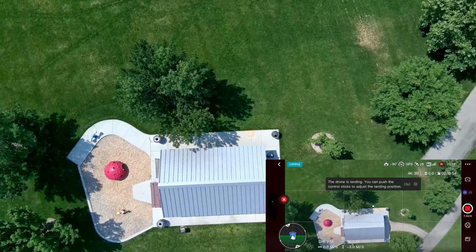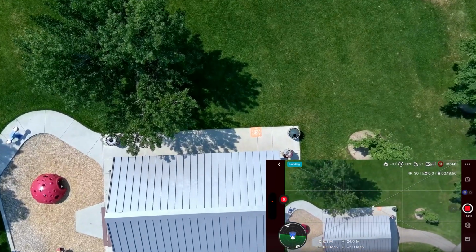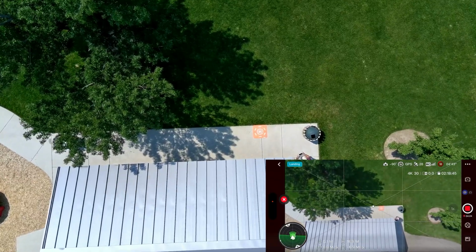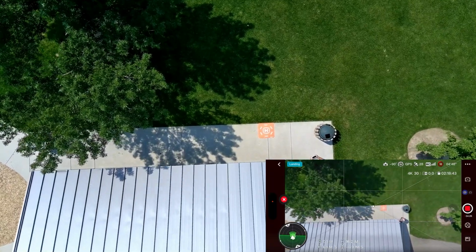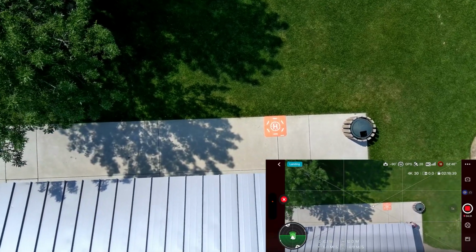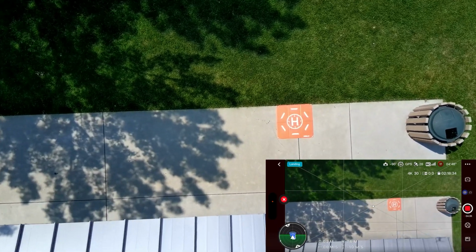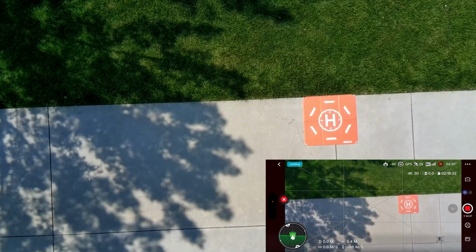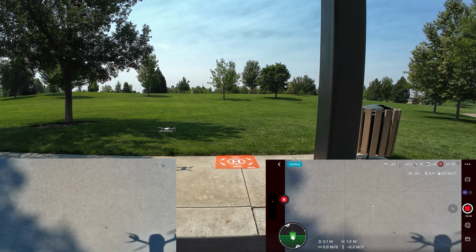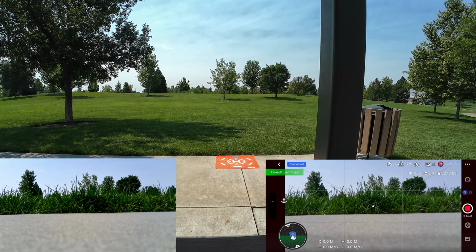I'm going to watch the drone very carefully here. And of course, I'm looking right up into the sun. Yeah, it's pretty close. The problem is it looks like it's going to be right on the edge of the concrete, but as long as it's on the concrete, that's all I care about. You know, not half on and half off. It's pretty darn close. You're going to see the drone now on the camera. Boom, there it is, coming in for a landing.